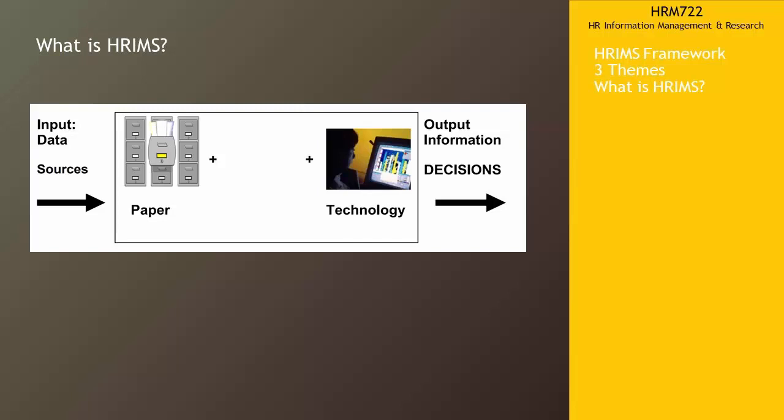What I'm proposing is that we add this component to it. The computer, the technology. Now, it doesn't matter what the technology looks like. Let IT worry about that. It could be desktop, mainframe. It could be on the cloud, not the cloud. It could be a laptop. It could be a tablet, a phone even. You can manage everything on a phone.